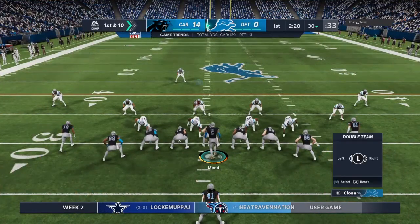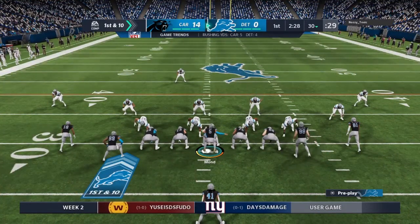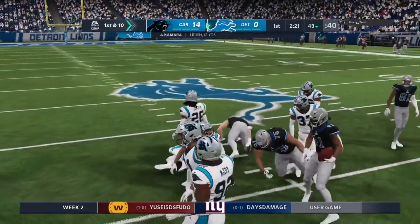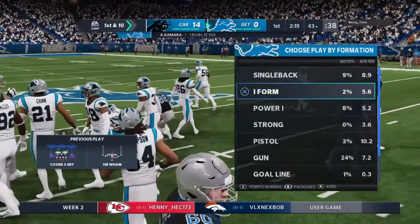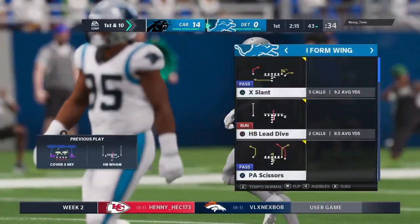The Lions take over 1st and 10 at their own 30-yard line. The Detroit offense ready to begin their drive. They've been outplayed early, no question. Down 14-0 already as they come. And they get him down, but not before he takes it across the 40-yard line. A quick 1st down pickup. Good start after going 3 and out on their opening drive.